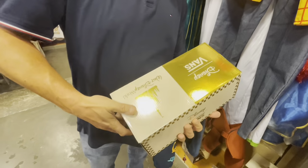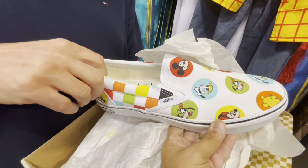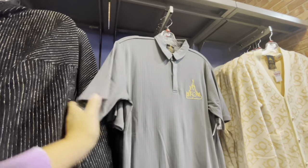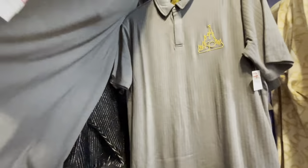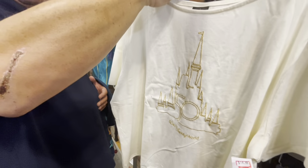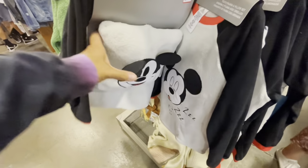Got a Minnie Mouse shirt, $9.99. Yeah, so Robert found the Vans. Yeah. So there they go, right there, $30. Anniversary shirt right here, gray. For kind of like a quilted material. $30. Big ones. So they have this 50th shirt, gold embroidered. And this one is $14.99. So I got the mini pajama set pillow, the set with the pillow for Mickey.